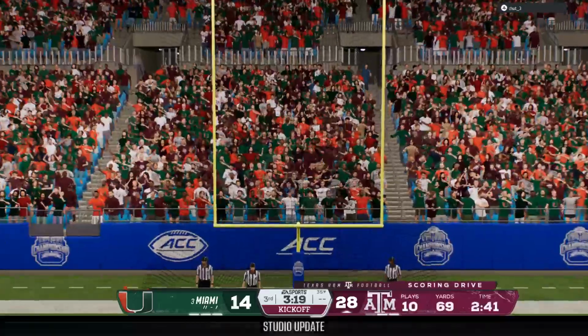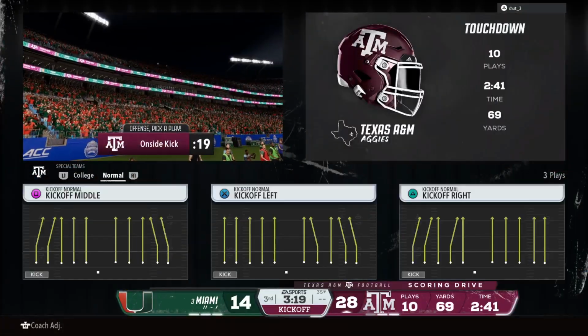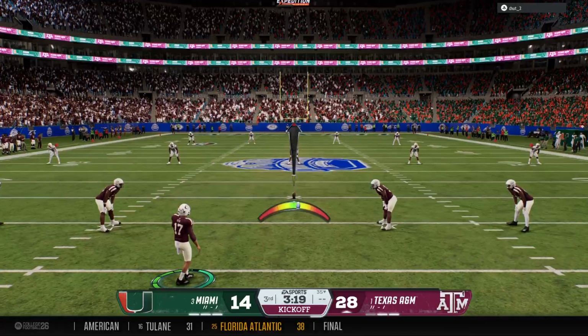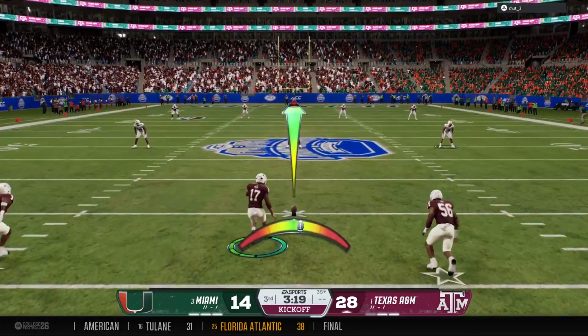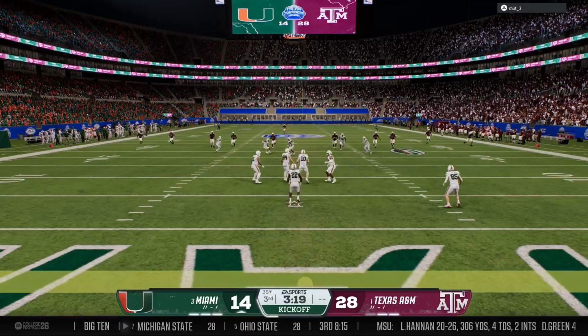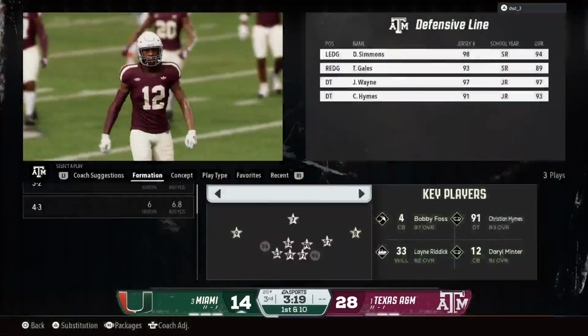Man, I can't think of a better stage than a conference championship to put together a drive like that. Moving the sticks, executing along the way, avoiding any turnover potential, and coming up with a touchdown. Great job. The kick bounces out of the back of the end zone for a touchback.